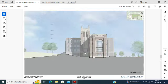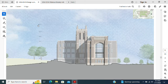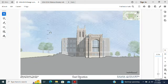What's the height of the steeple? I'm sorry, I can't remember that off the top of my head. Say 400, 750? It says the highest height. I can't zoom into that here, so I'll have to get back to you on that. I can't read it on this. Max proposed roof height.